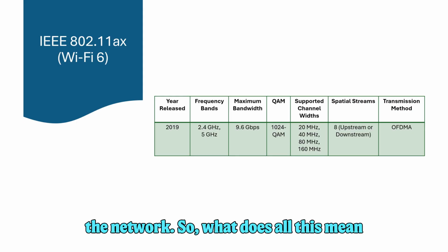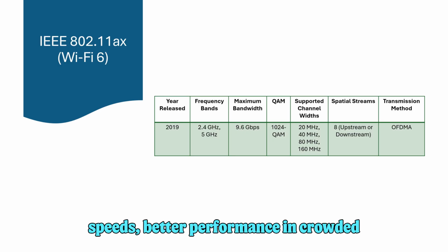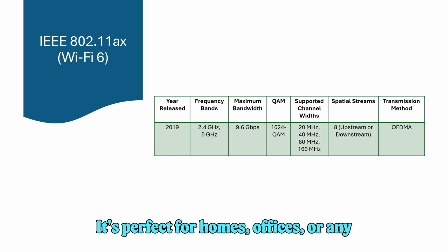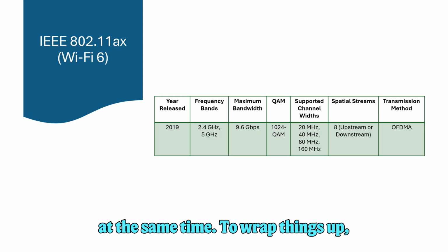So, what does all this mean for you? With Wi-Fi 6, you'll see faster speeds, better performance in crowded spaces, more stable connections, and even improved battery life for your devices. It's perfect for homes, offices, or any place where multiple devices are online at the same time.